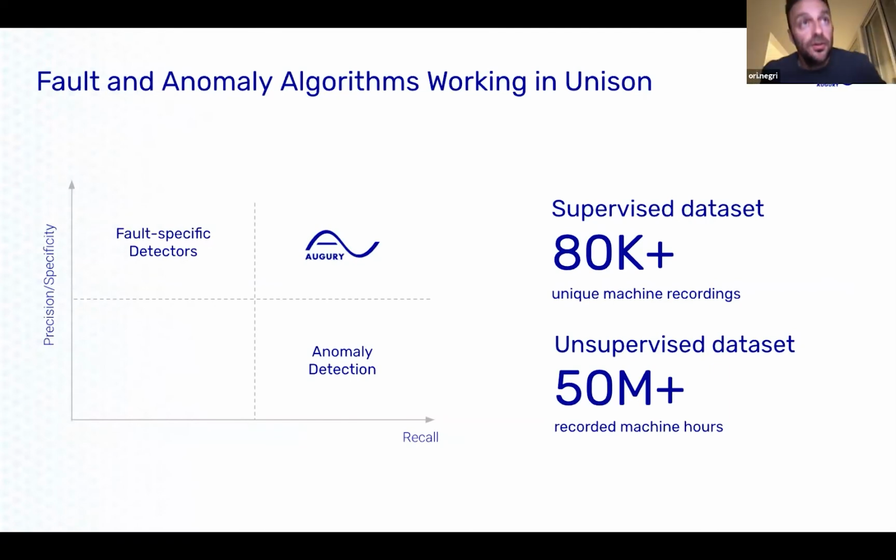All right. Can you talk a little bit about the difference in the algorithms you're using between the fault detection and the anomaly detection in the last slide? I'm planning to get to it, but okay, all right. I can hold the question until you get to your section.